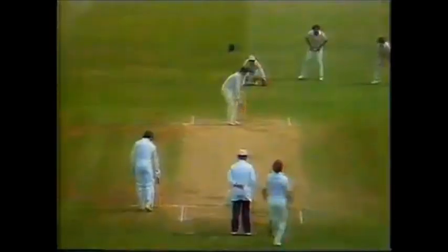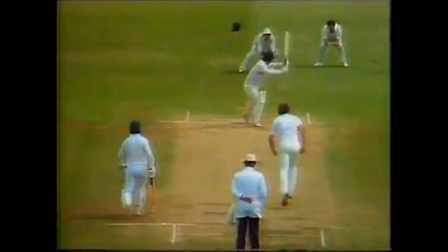Quite a reasonable crowd considering it's the last day here at Old Trafford, and a fine day again. Not quite so clear, or not nearly as clear as it was yesterday, but the clouds high and the forecast is for fine weather to remain.